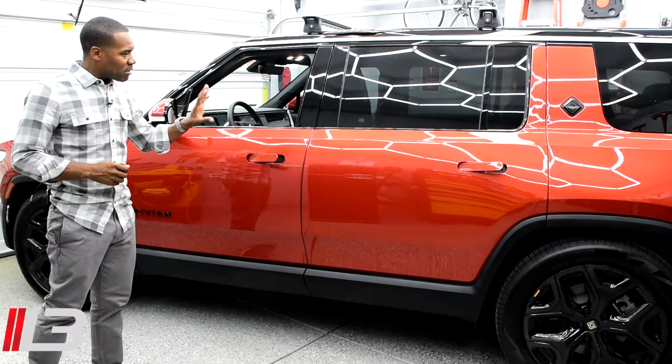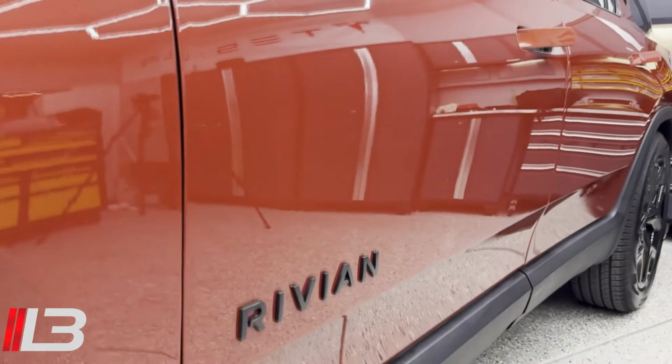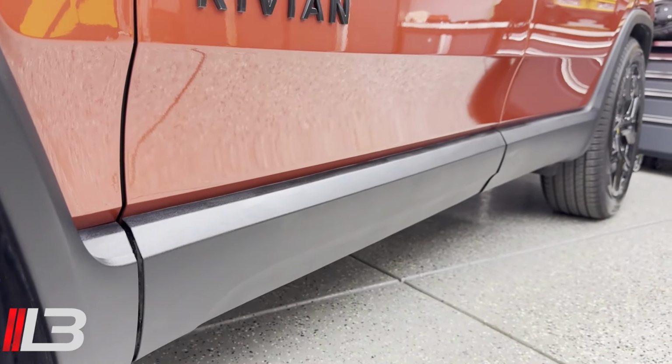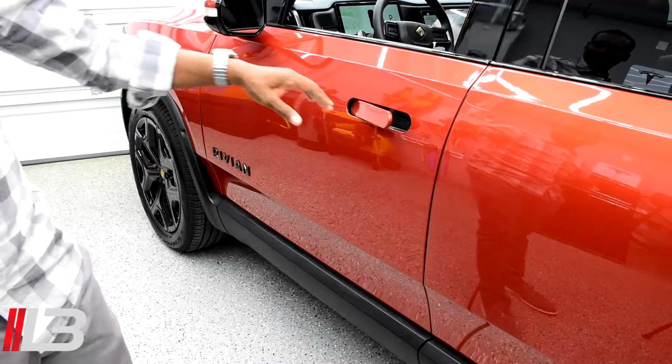And it's a very sleek, modern, but not like futuristic looking vehicle. I love it. It still has that SUV shape, but I just love the body lines and the way that it looks, right? One thing about me, I love when cars give you little cool features.